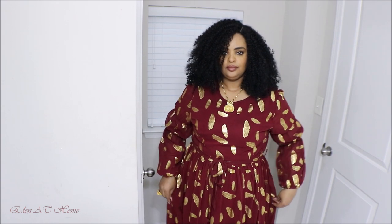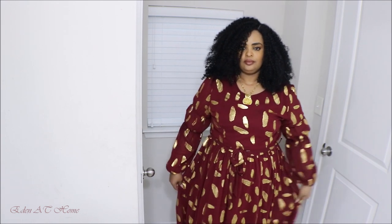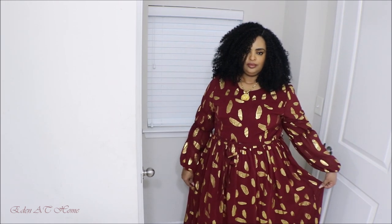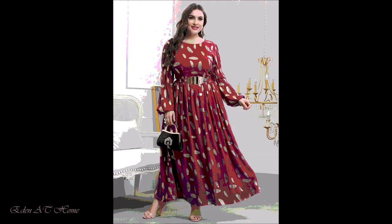Okay, I will show you without my tribal hair jewelry and hair covering, so you can see it on yourself. This is how it looks. I love this dress. It's all the way below my knee. And on the model, it looks like this.